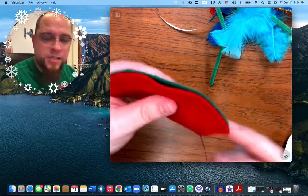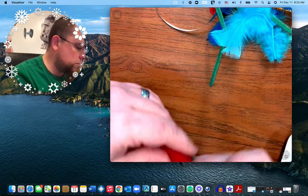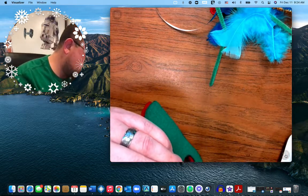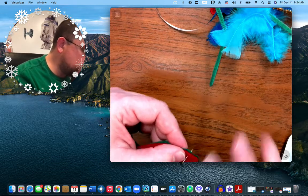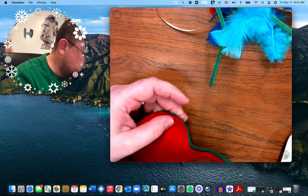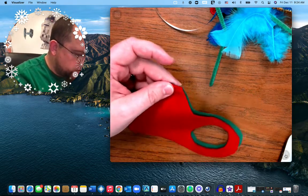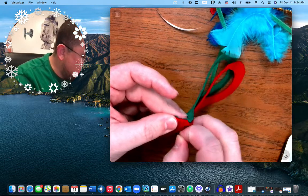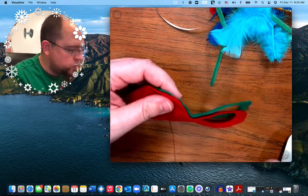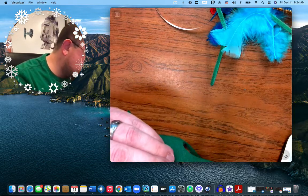Okay, we're going to hem this together, and we're just going to hem it by hand. This is how they used to make clothes way back in the old days. I like to keep my own stitches pretty close together, because the closer the stitches are, in my opinion, the better it looks. You can get them as far apart as you want to. That is completely up to you. But I'm just going to get this one started.